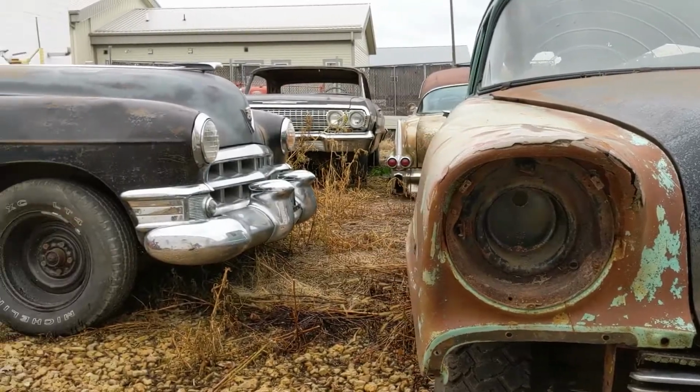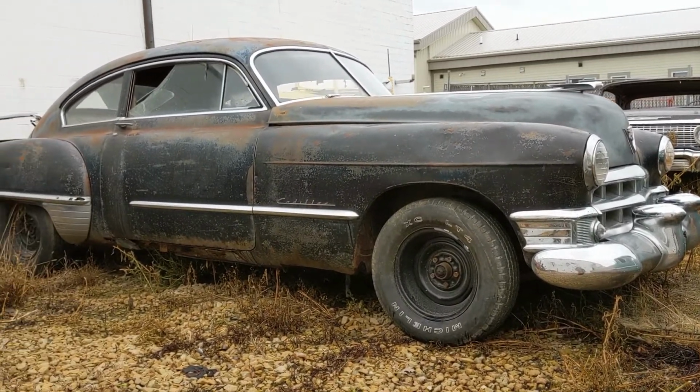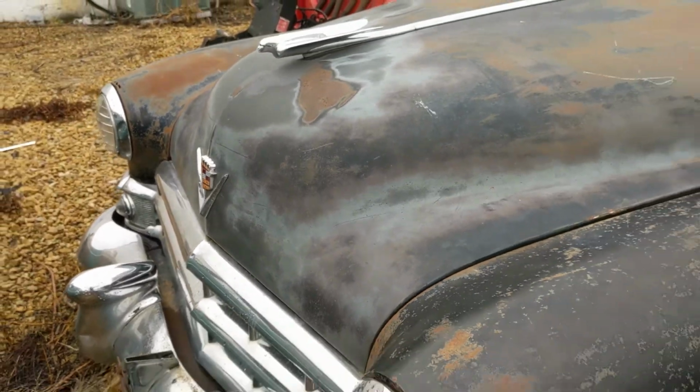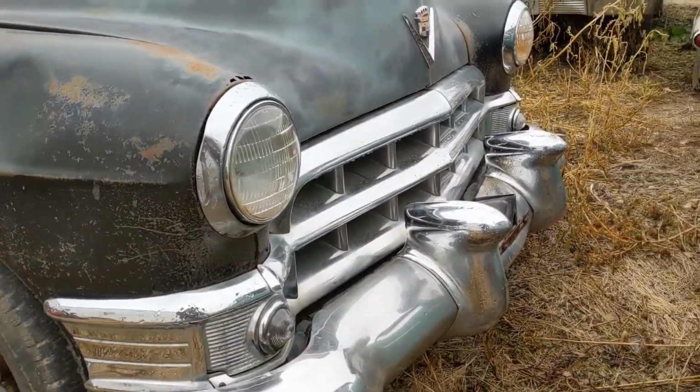Got another one that I can't talk too much about yet, but we're in the midst of getting started on a project, and it's a 1949 Cadillac coupe. And everybody's done a Cadillac, people have done Cadillac coupes, they've done the LS1 swaps, everybody's done that. But we're actually going to do some things a little more unique with this car.